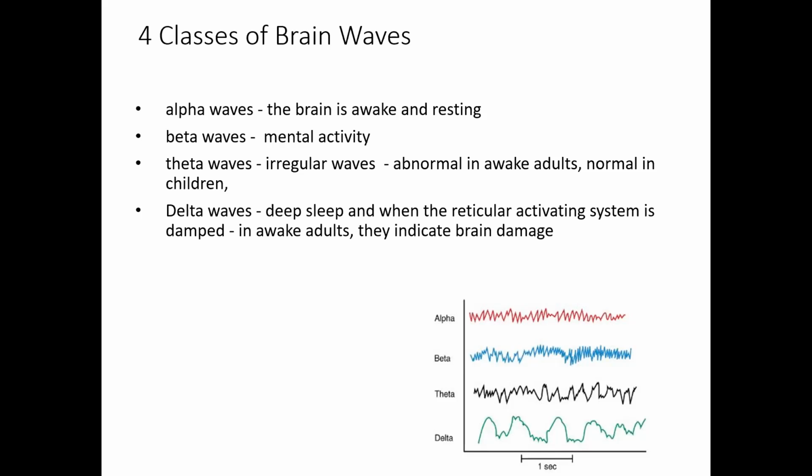Theta waves, the third category, we see this in children all the time because children's brains are still developing and children's level of attention and awareness is all over the place. Children learn by all the stimuli that they receive, for good or for bad. And so their brain waves, their action potentials going across the brain, can run in very narrow peaks and valleys or very broad peaks and valleys.